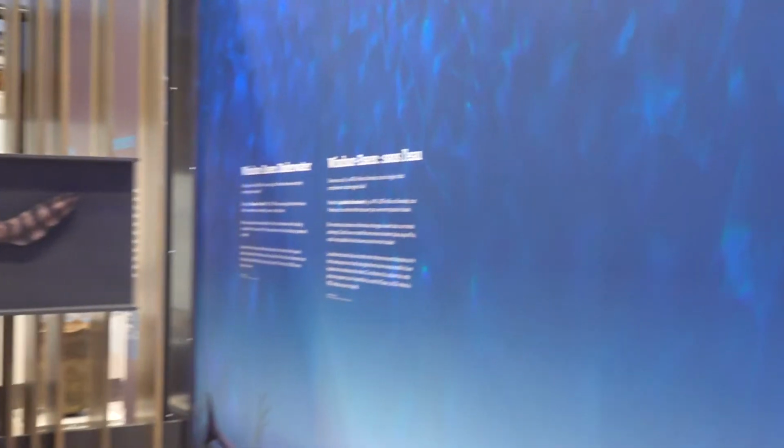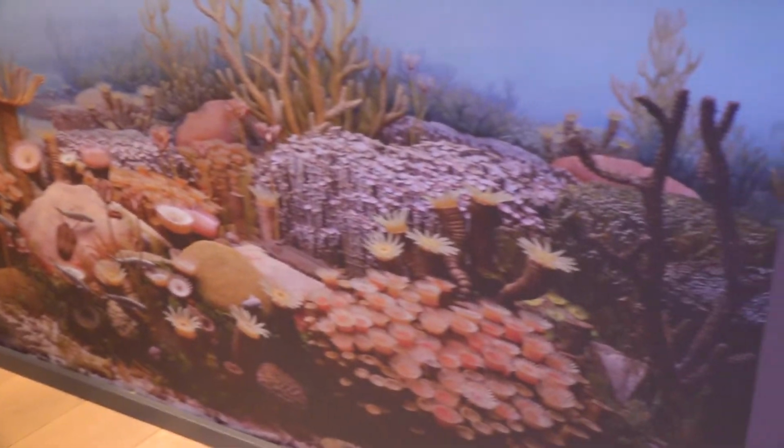I'm going to show you a little bit about our prehistory section of our permanent exhibit at the Chimchuk Museum. So we're going to start over here. It's interesting to know that about 400 million years ago, Windsor was covered by a tropical sea.